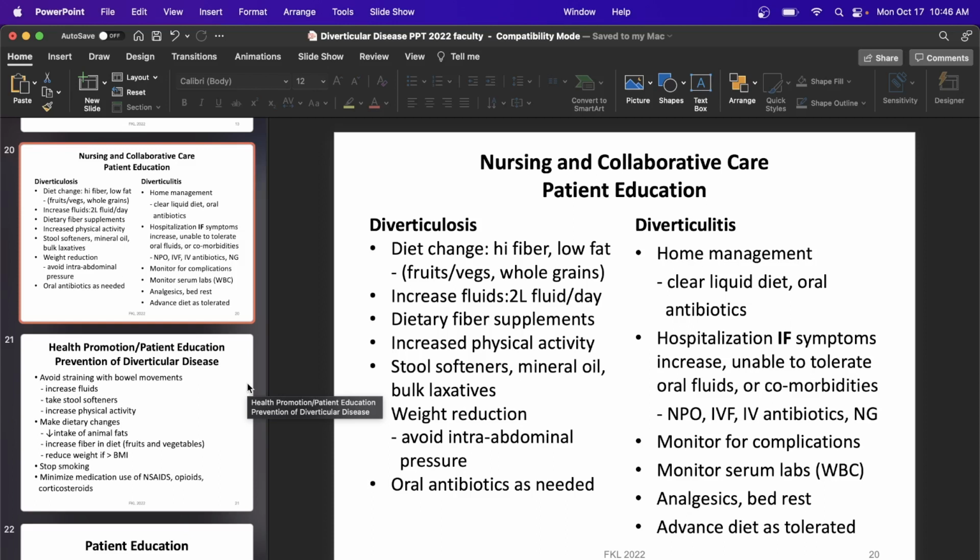High fiber foods, so diet, fluids, and then what? Exercise. Okay. Yeah, that's your key. Questions, thoughts? Okay, all your risk factors, you put it right there, okay?